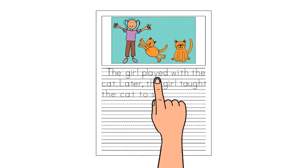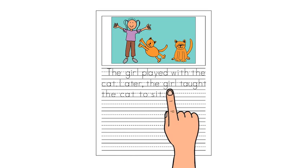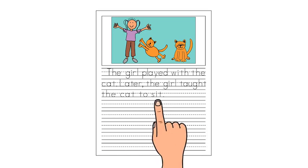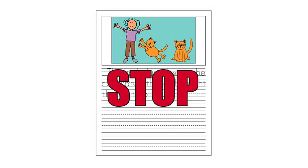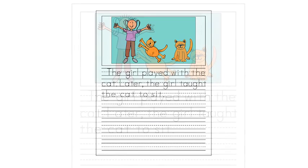The girl played with the cat. Later, the girl taught the cat to sit. Stop! Good writers don't use the same important words over and over again. Girl, girl, cat, cat. The sentences sound odd because we repeated girl and cat too many times. Let's replace these important nouns with pronouns so we can become better writers.